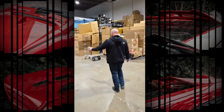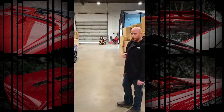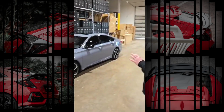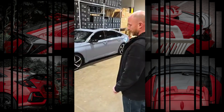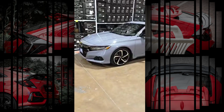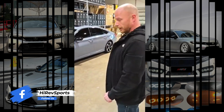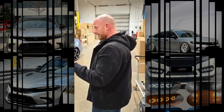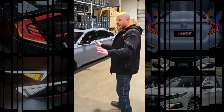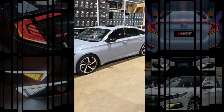So you'll probably notice we have a bone stock Accord here. This is a 2022 2.0 Accord that we're going to be doing a lot of videos on. You'll see a lot of this car because we're going to be changing it completely, working from the front to the back. We're going to change out the bumper. It's going to have a new bumper. Which new bumper? Well, I can't talk much about it, but it is a brand new product. Nobody's going to have it. It's still in the production phase, but stay tuned, and there'll be several videos on that new bumper coming out.